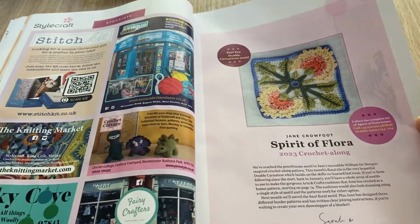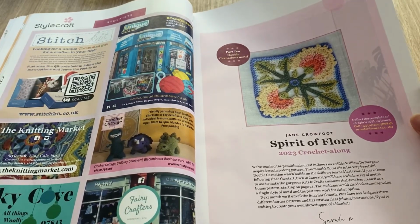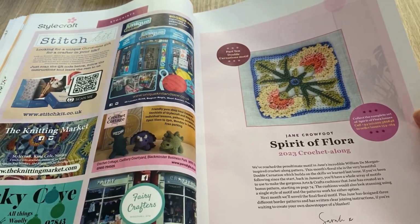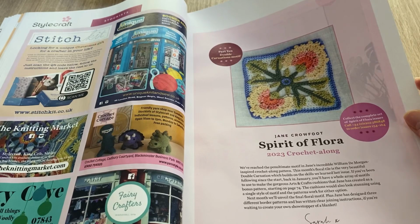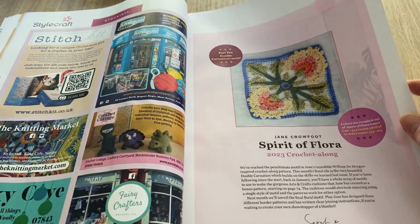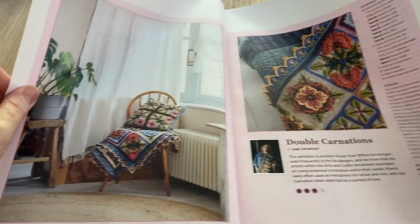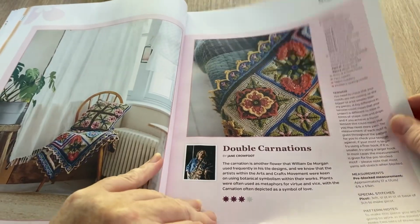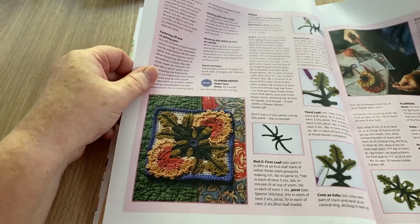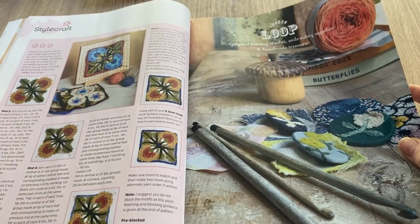Hopefully we're getting to the actual patterns now. This is a Jane Crowfoot Spirit of Flora, the 2023 Crochet Along, part 10. I've not been buying this magazine, so obviously I've not seen many of these. So it'd be nice for a square anyway if you want to make something else. Doesn't have to be part of that, does it? Quite in depth how to do.